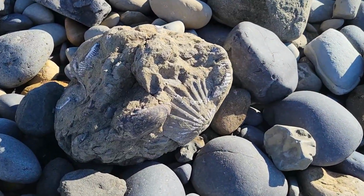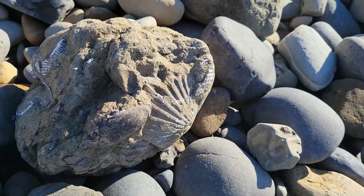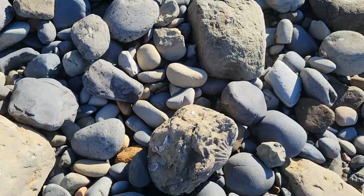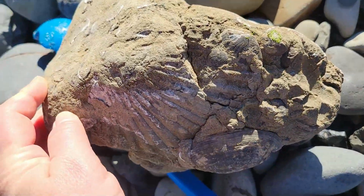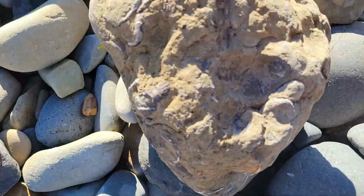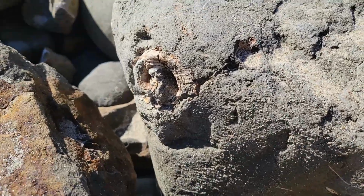Gang of pectins and all sorts of different shells up in there. That's a fun big block of shelly-rificness. Hey, Lily. All sorts of guys going on in there. That's a big one. Wow, look at this spiral.